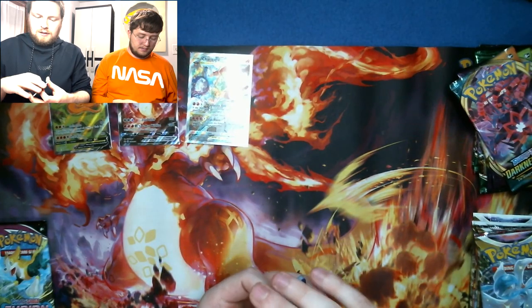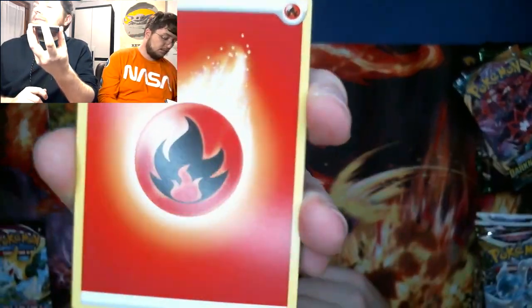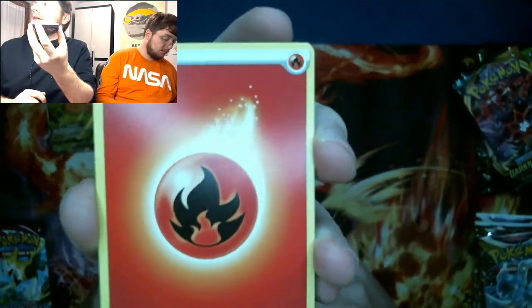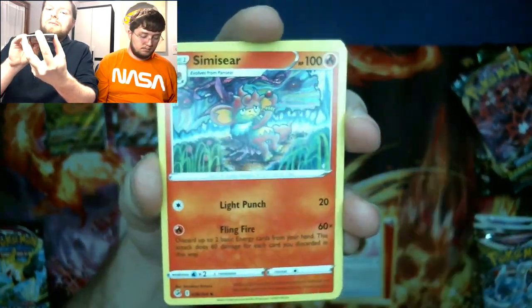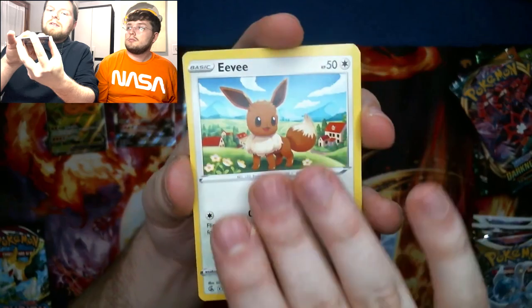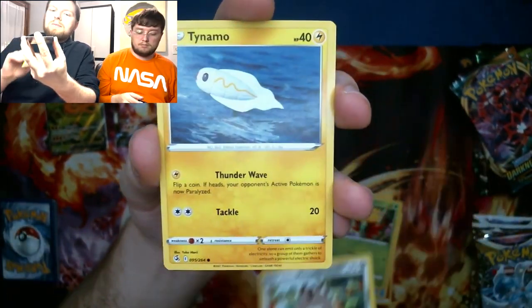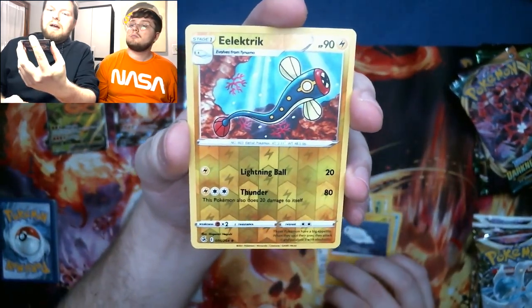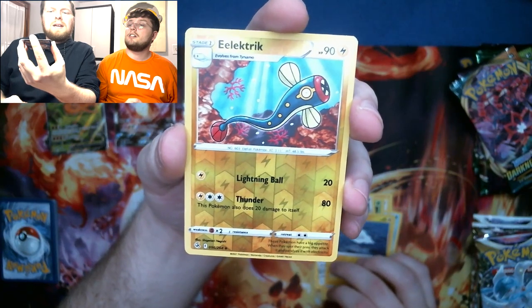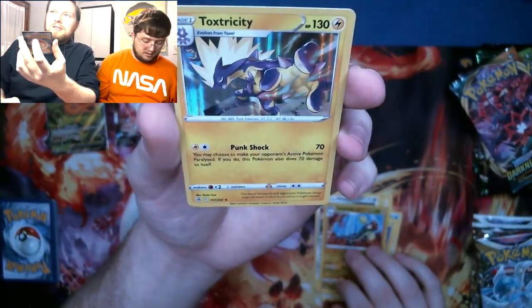1, 2, 3, 4. Flip, and I think there's a rainbow art version of it. I'm not 100% sure. Anyways, fire energy. Elsim is here. We've already seen this. Frostmoth, Eevee, Flareon, Meowth, Dynamo, and a reverse holo electric. And a holographic toxicity.